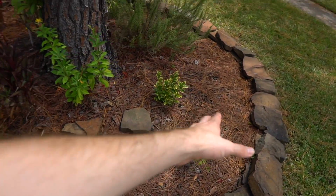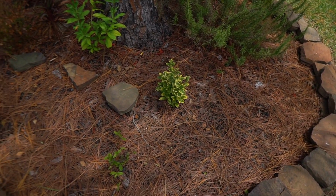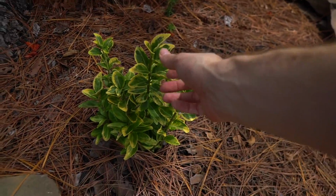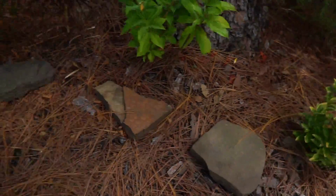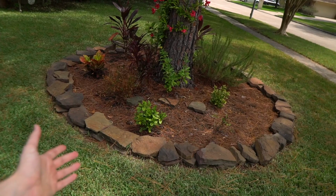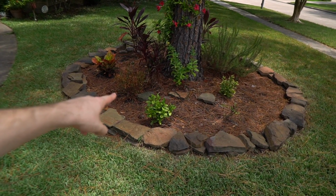Now I did have a bush right here. I don't even remember what it was, but it died horribly. We have an alamanda that has taken off right here. This little golden doodle is doing fine. And then we have some ixoras, which are thriving as well. But yeah, just looking at this space, there's just a ton of room for plants everywhere surrounding this giant tree. So today I'm gonna add some plants in here and just rejuvenate the overall vibe.